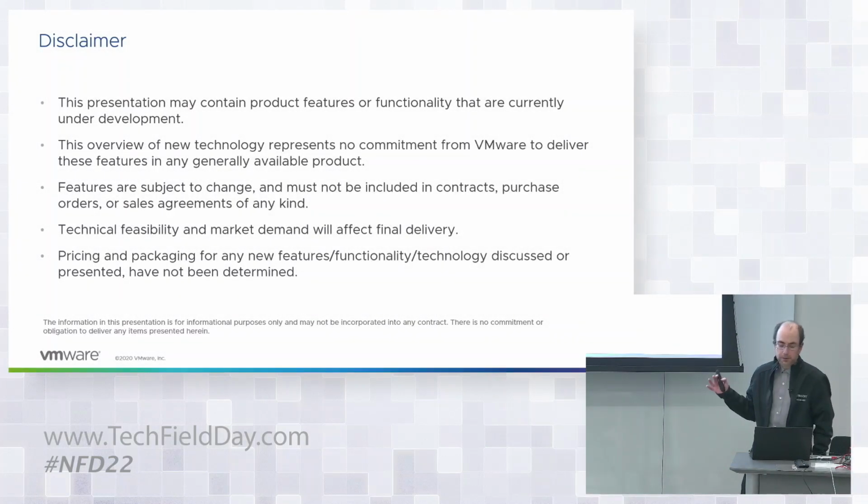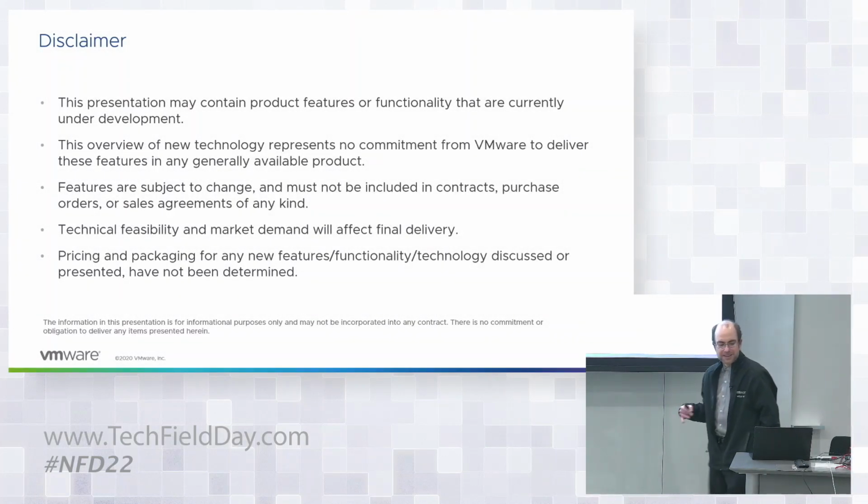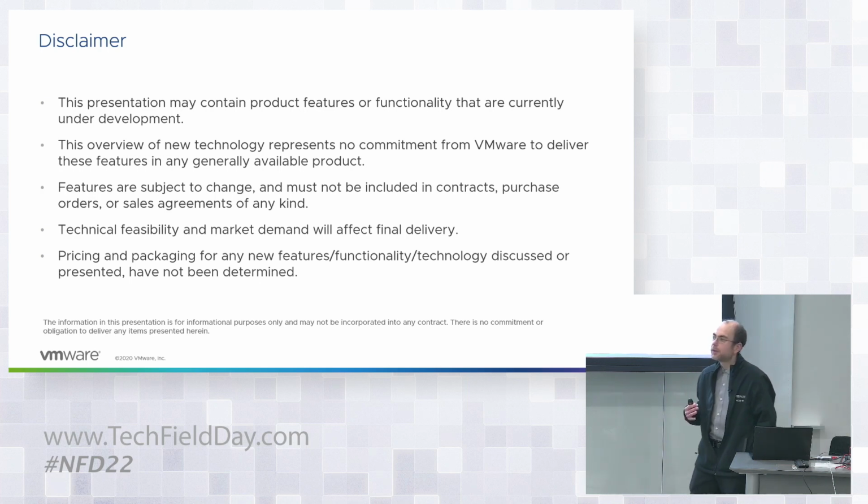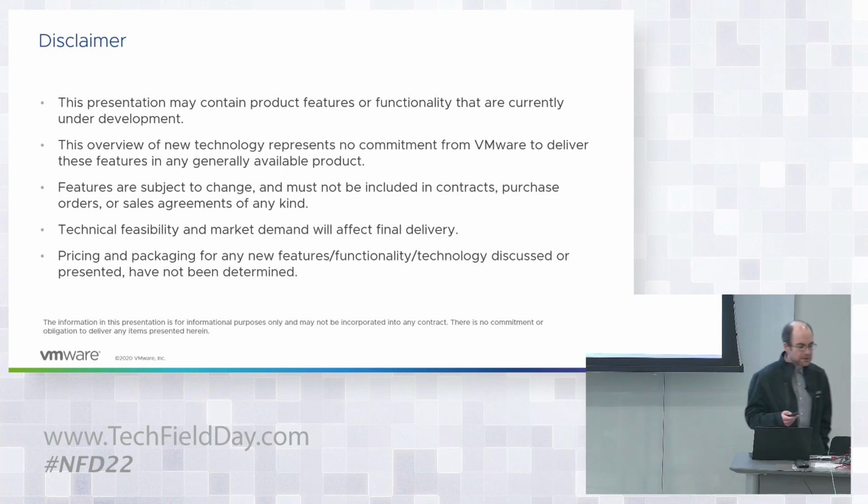All right, I'm going to start on the worst slide, and I promise that it will get better from here. Anytime we're talking about strategy, this is a slide I need to include. That being said, I'm going to primarily be talking about features that are already available and shipping. I know you've seen these disclaimers many times, so I promise I won't read it out line by line.